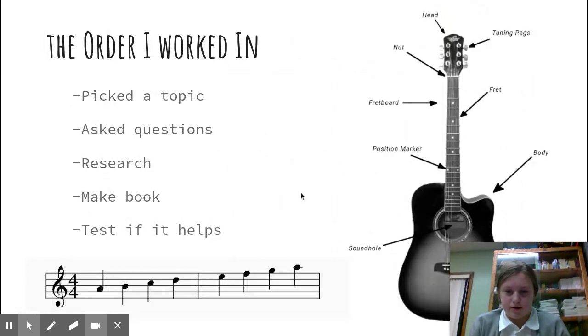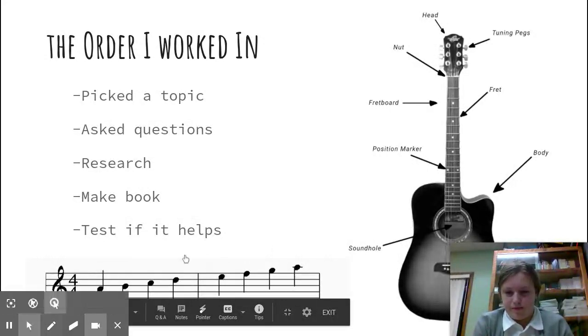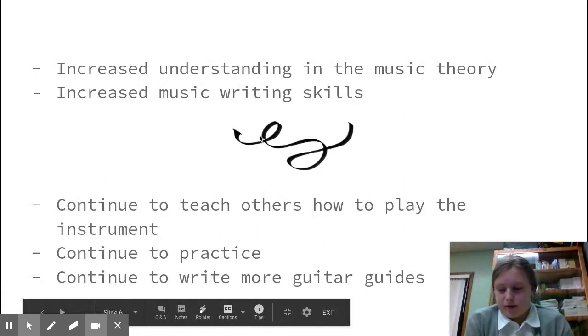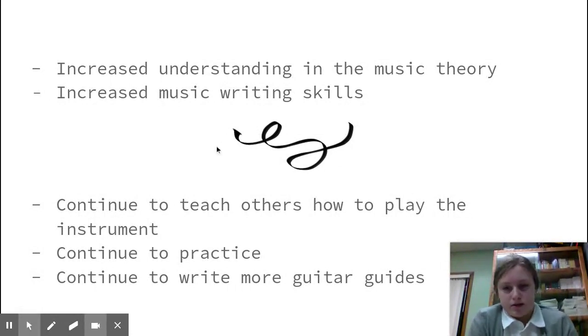right here is the staff, here's a treble clef, here are notes, basic music theory, quarter notes, and I increased skills on writing them out.